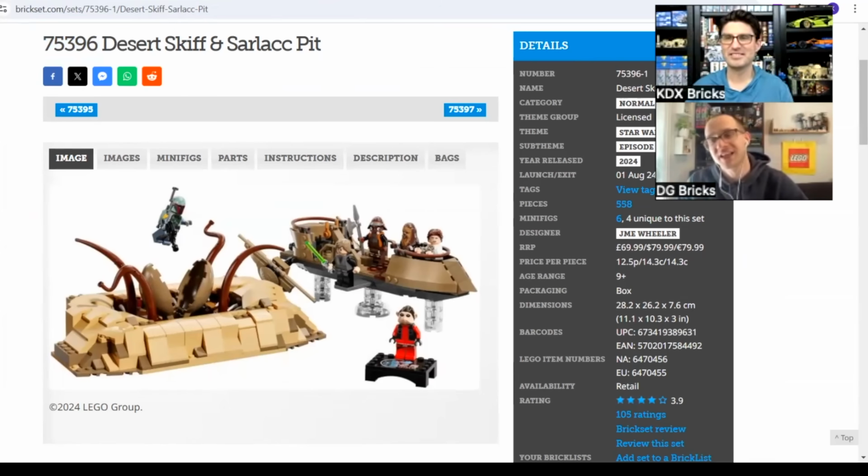All right, and our very last set is a very interesting one. 75396 Desert Skiff and Sarlacc Pit, $80, and it's half of the scene that should have been included with the UCS sail barge.